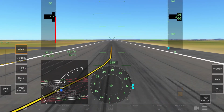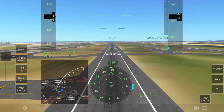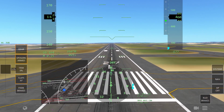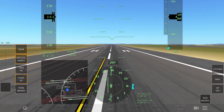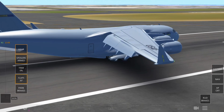But do you know what? Let's give landing it a go, shall we? Let's see how hard this actually is to land. I don't expect it to be too bad, considering it's one of the original Infinite Flight aircraft. And flare. There we go, it's not too bad actually to land.